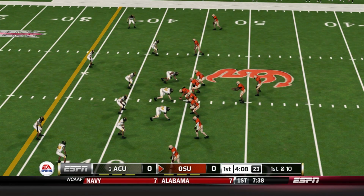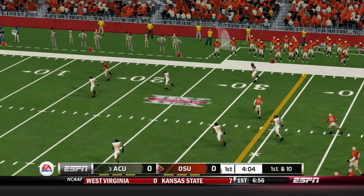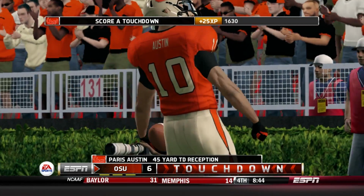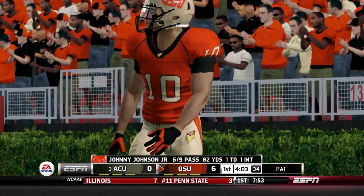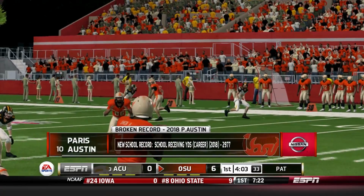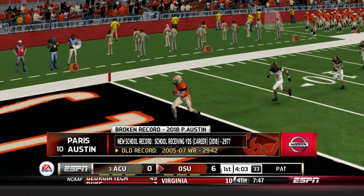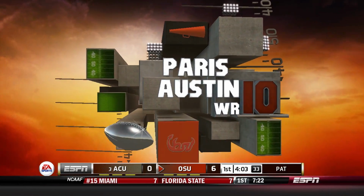That's going to get dropped. And Odessa State's defense comes back with a response of their own after the interception. And then take a look at Paris Austin on that fly route. Going to get 45 yards in that big strike from JJ, Johnny Johnson Jr., J3, J cubed. It's 7-0 early on for Odessa State. And that is a new school record for receiving yards, 2,942.